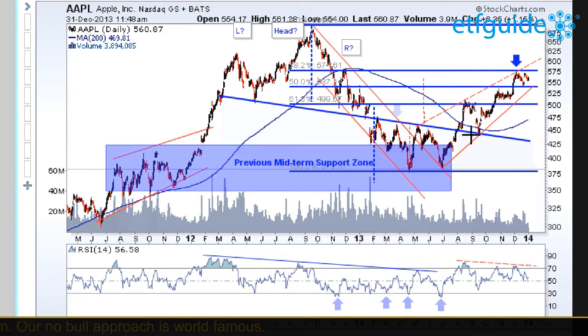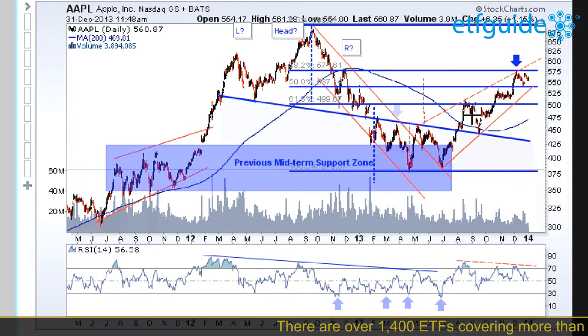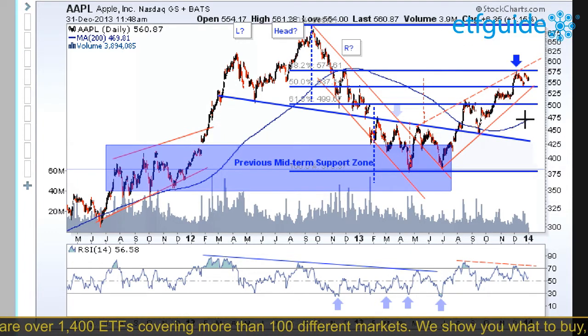All that basically means is that the interest in Apple is waning, it's fading, and buyers are not stepping up as strongly and price is not moving as quickly as it did previous times, suggesting that there very well could be weakness in this area up here. So that's the longer term picture.